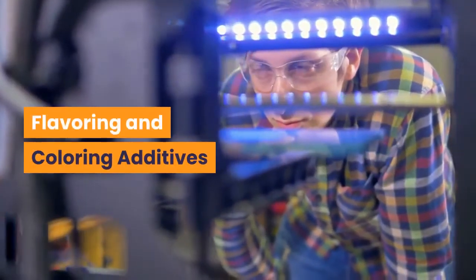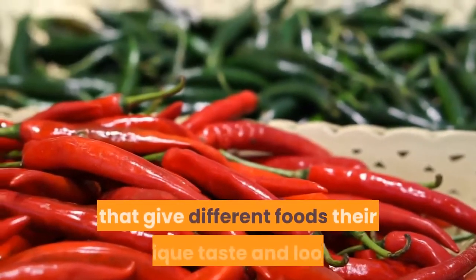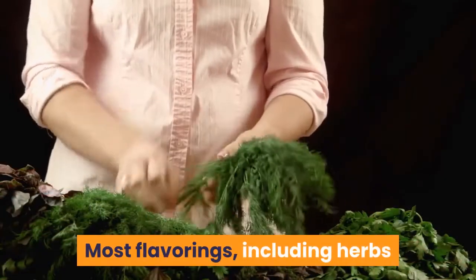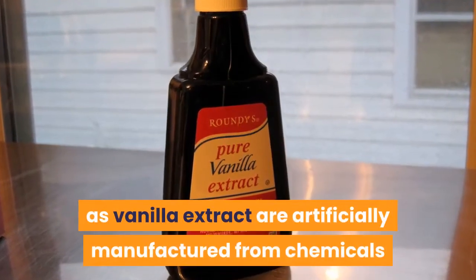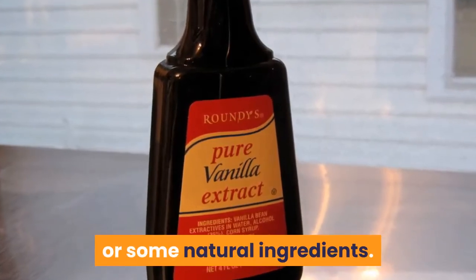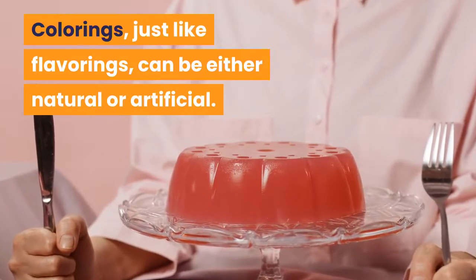Flavoring and coloring additives. Flavors and colors are very important substances that give different foods their unique taste and looks. Most flavorings, including herbs and spices, are natural, but others such as vanilla extract are artificially manufactured from chemicals or some natural ingredients. Colorings, just like flavorings, can be either natural or artificial.